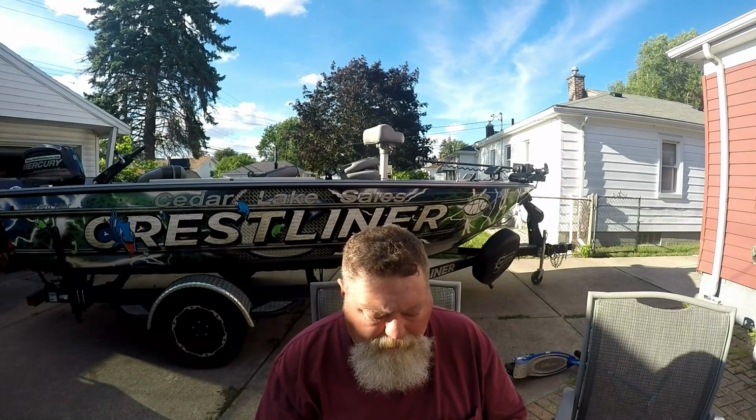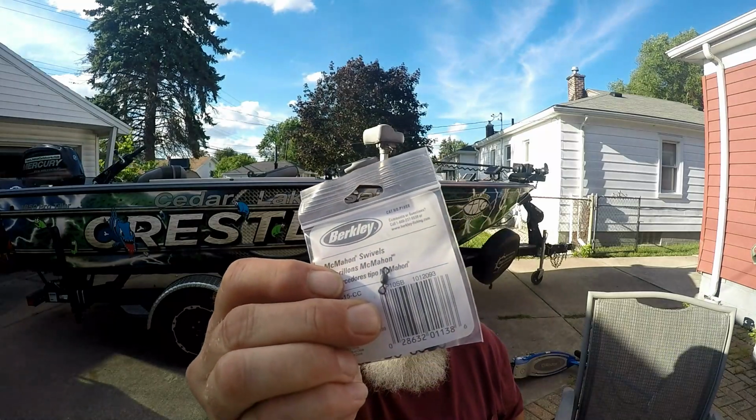Now, you can use a regular hook, but if I do that, then I will run a swivel up line in the system because I don't want to deal with the line twist. And there are literally thousands of soft plastics that are completely effective on a drop shot.